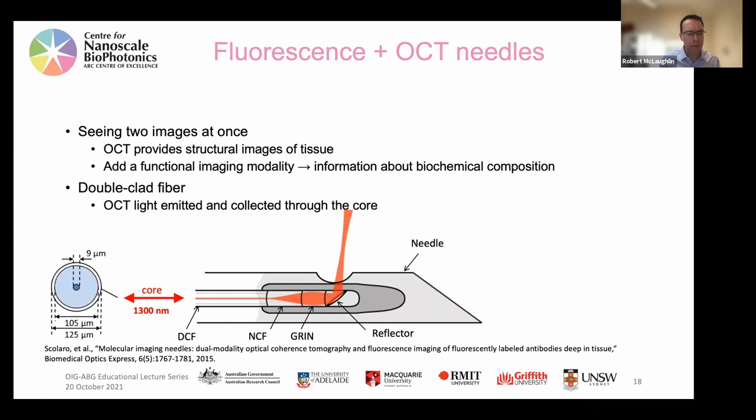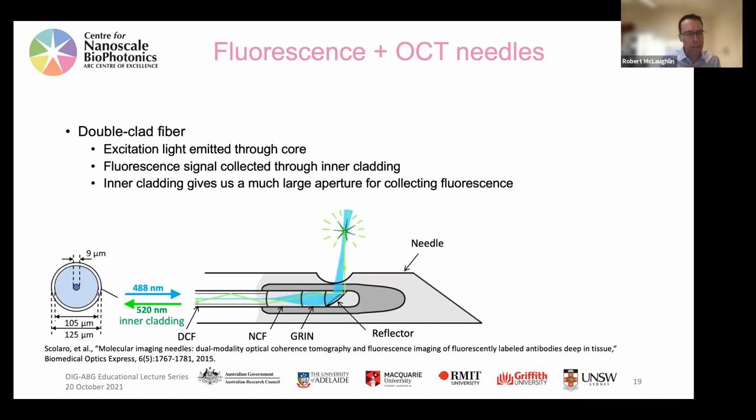So a double clad fiber effectively has multiple pipes that the light can come down. So there's a pipe in the center called the core, and that's what the OCT light goes down, and we can take our OCT image. There is also on the same fiber a thing called an inner cladding. So there's a different path for the light, and the fluorescence emission light is collected through that. So we still send our excitation light down this fiber because we've got to get that fluorescence excitation light deep into the body somehow. But we've got this second pipe in the fiber that collects the fluorescence that comes back. And then there are certain optical components we can use that can separate the fluorescence light from the OCT light, so we can create two images simultaneously.